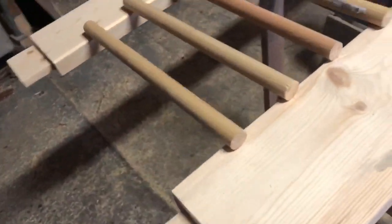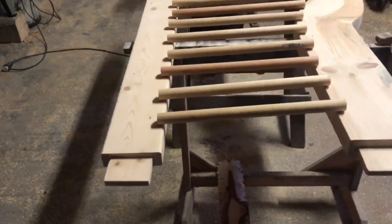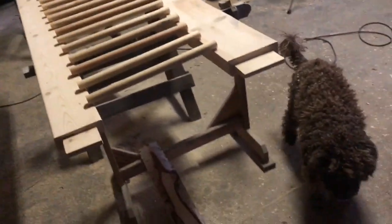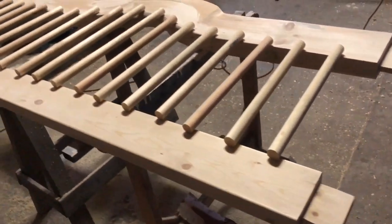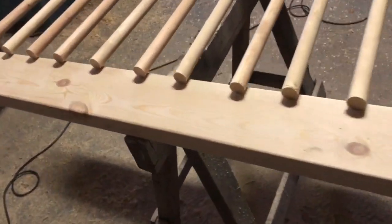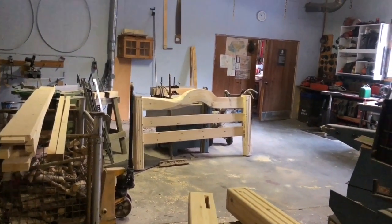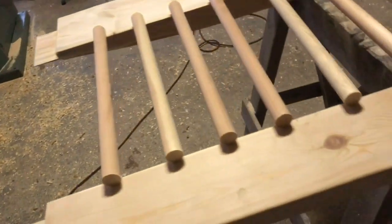I don't know whether I deliberately make things complicated for myself or whether they just need to be that complicated because of the way I made it. Anyway, check this out. So that's what we put together last night. That's the end. And this is the head.